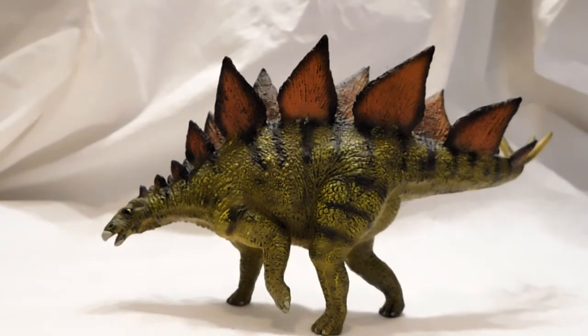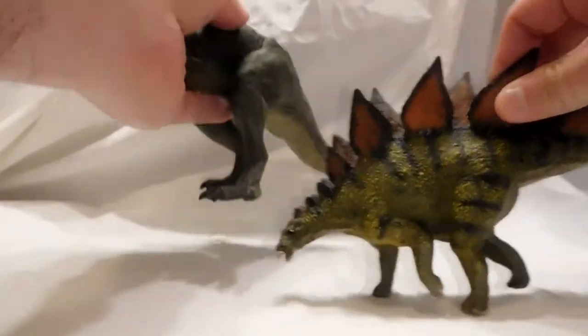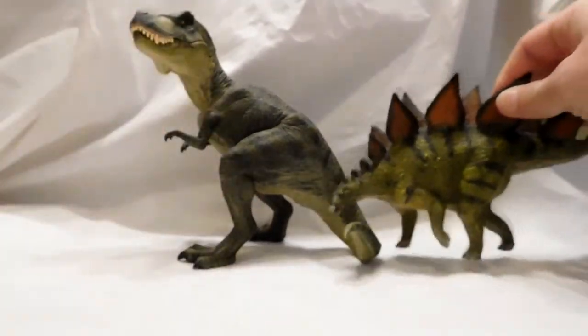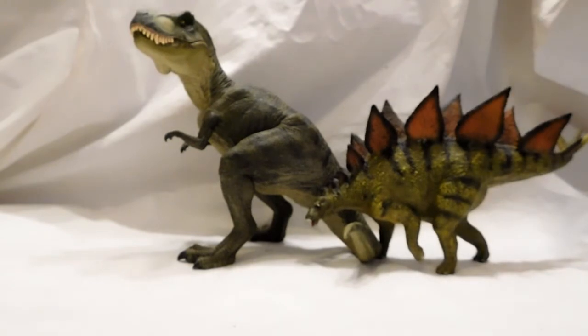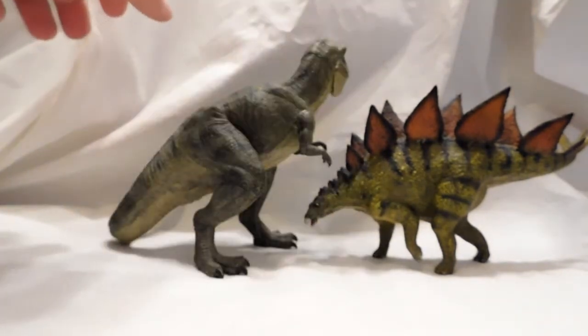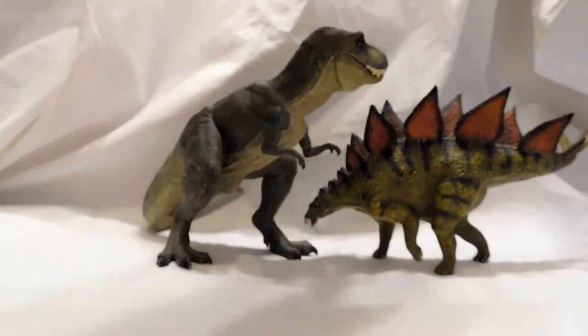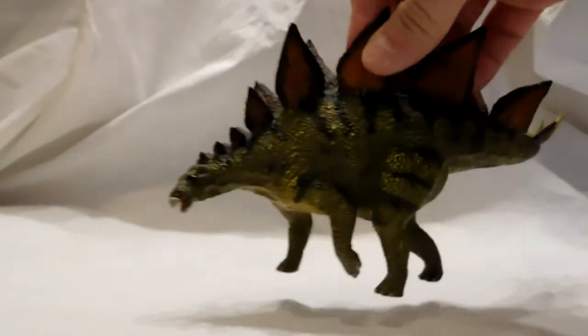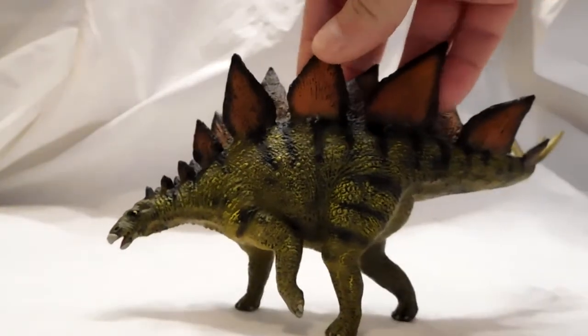To give you a size comparison of just how nice it is, here is the Papo T-Rex right there, and there's Mr. Stegosaurus right beside him. So you can see that the Papo T-Rex is significantly larger, but as I said, for a Stegosaurus figure, it's definitely a good size, not a small figure at all. I really, really think it's a beautiful size, pretty much a perfect size for a Stegosaurus.